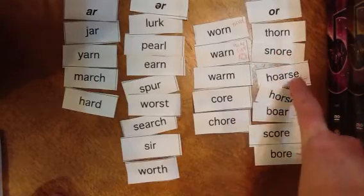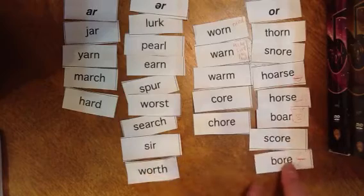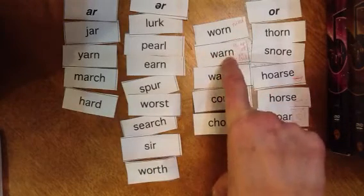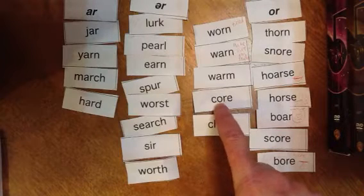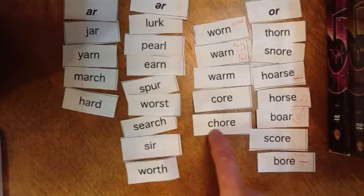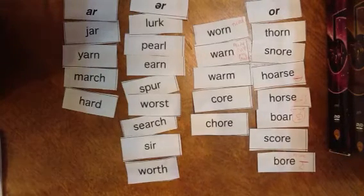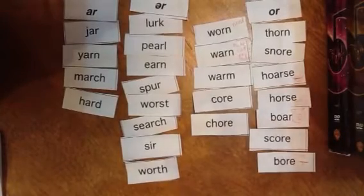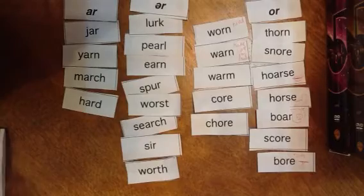Thorn, snore, horse, hoarse, bore, score, boar, worn, worn, warm, core, like the core of the planet, the middle, or the core of an apple, and chore. Some of you guys might have chores to do. Now these are sorted by sound. Good luck with this sort. Ask me if you need any help, and I look forward to seeing how well you do.